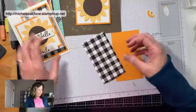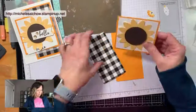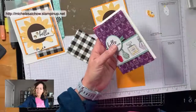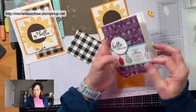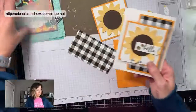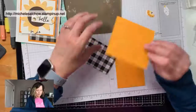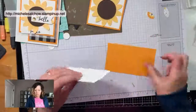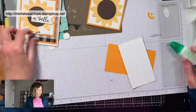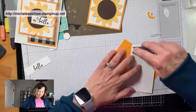The other hello is stuck to my finished card. Finished card. Here. Which one? Okay, we'll find it in a second. I don't see it here. Under the sunflower. Oh, it is. Ah, thank you. See, it takes a village sometimes.